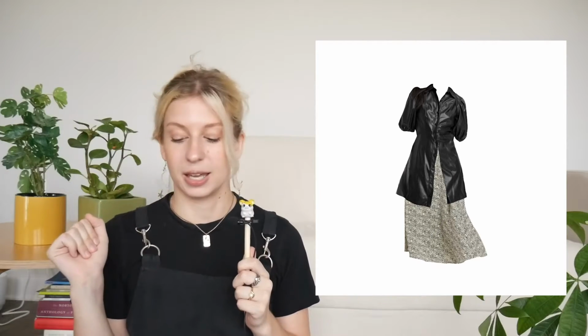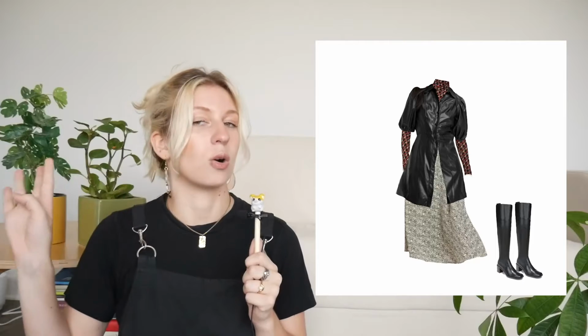And then for some more layering on the top, I think one of those skin tight, funky printed turtlenecks would be really cool. And then on the bottom, just some tall boots that disappear under the skirt. That's always a cool look for fall.